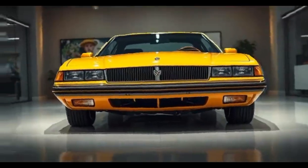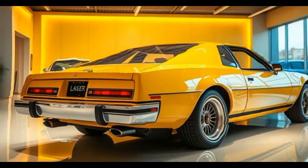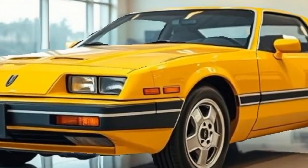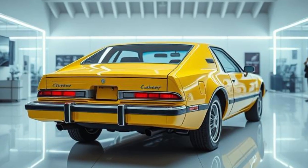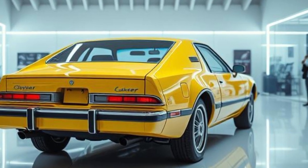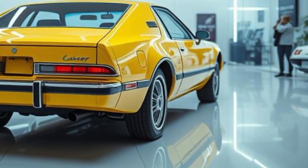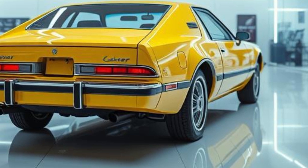The 1986 Chrysler Laser is a unique and often overlooked gem from the era of digital dashboards, turbocharged engines, and aerodynamic design experiments. It was Chrysler's first attempt to create a sporty, upscale coupe that would compete with other popular vehicles in the segment, such as the Ford Mustang, Pontiac Fiero, and Toyota Celica.